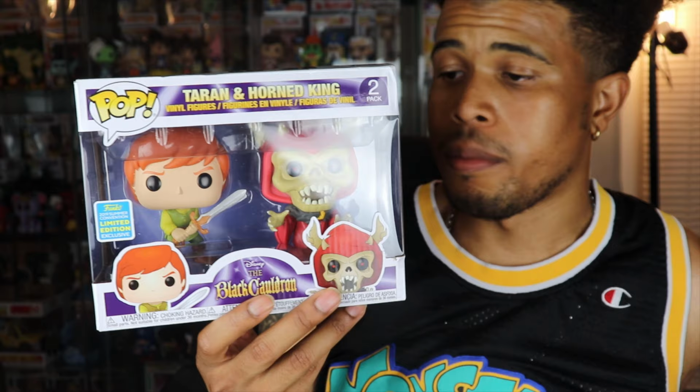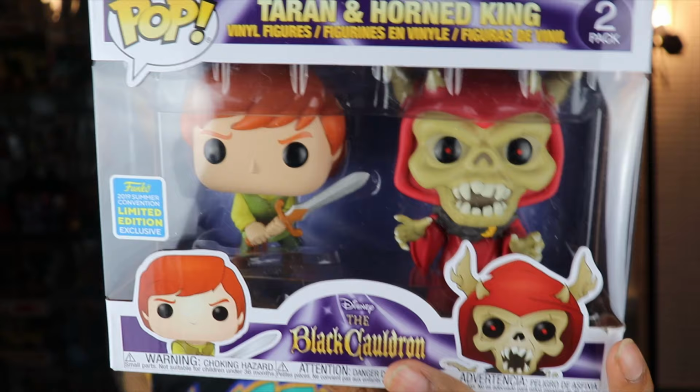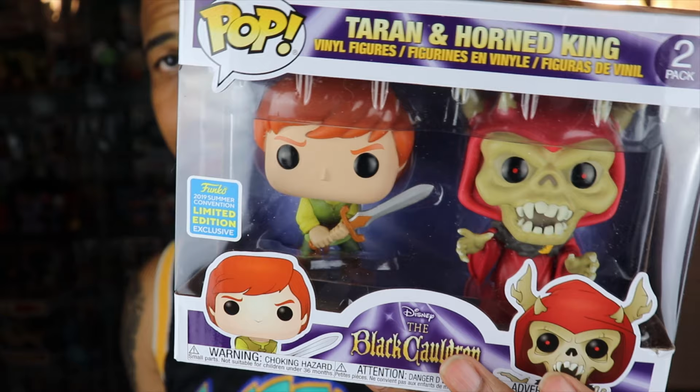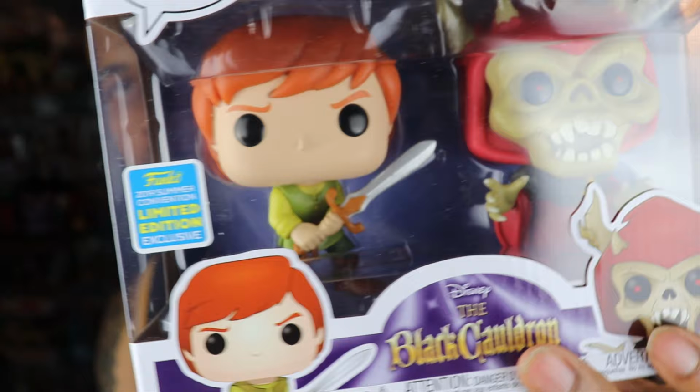This was an Amazon exclusive. I wish it was just the Horn King and not a two-pack with Taron. But it's dope nonetheless because it's a Disney movie from the 80s and definitely one to add to the collection. This may be one that goes up later on. I know a lot of two-packs do. But this one, the Horn King, is the prize in that box right there. So there you go. It's a close-up view. And glad to add this to the collection.